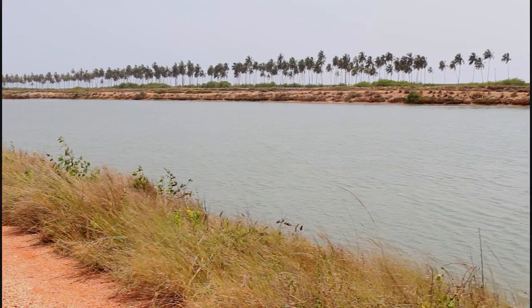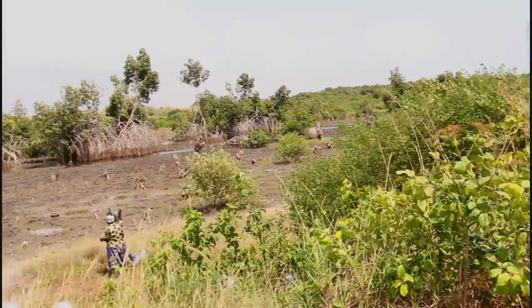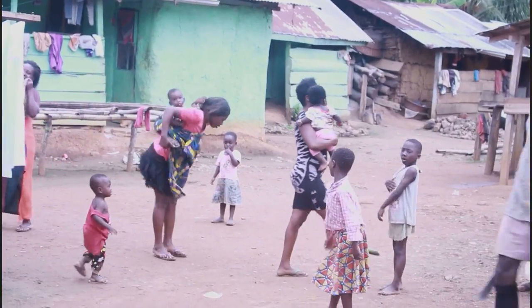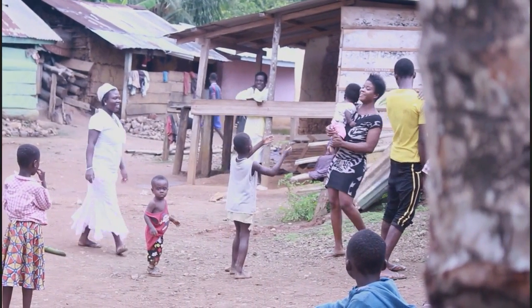But later on, other migratory species were also added to conserve the whole wetland, not only for the birds but also for those migratory species. The Muni-Pomadze Ramsar site, which has a size of about 90 square kilometers, is located between Accra and Cape Coast. It is one of the wetlands of international importance because it serves so many purposes for the local communities that live within and around the Ramsar site.